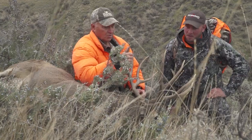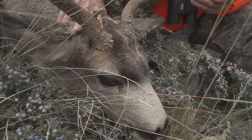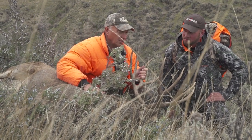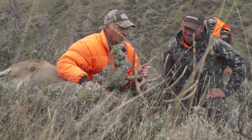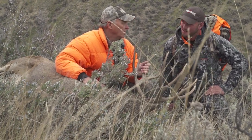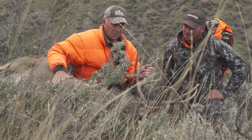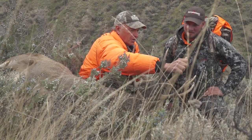They're just such cool animals, and to be able to live in such beautiful country. A lot of people will wind up asking me what I prefer, whitetail or mule deer. I just prefer mule deer. I think the reason why is because I love the country that they live in. It's big and it's open and just beautiful, and every one of them is a new story.